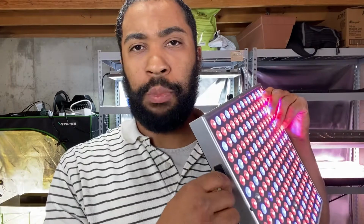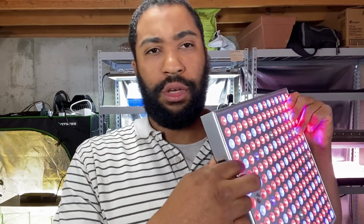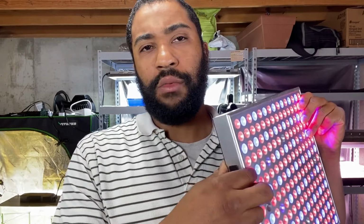So if people are really hard set, like, well, you got to use purple, you know, red is for vegging and blue is for, no, red is for flowering and blue is for vegging. You just have to understand that this technology is rapidly evolving, and sometimes it takes people a while to catch up to it. And that overlaps into my second point: the concepts are old.